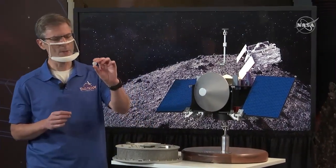So this is a 2-centimeter sphere. It's about the same diameter as a nickel. But of course, most geologic materials aren't actually perfect spheres. Most geologic materials are irregularly shaped.